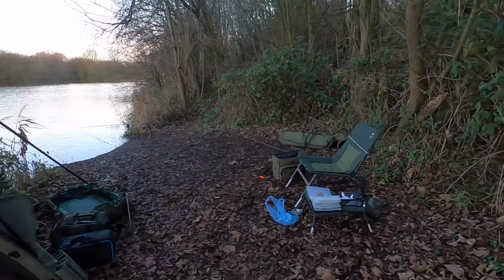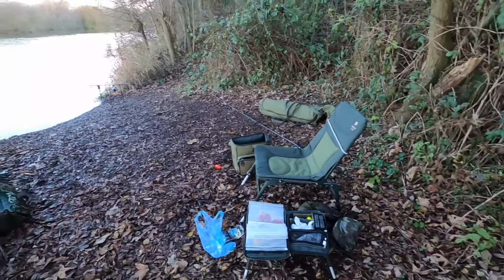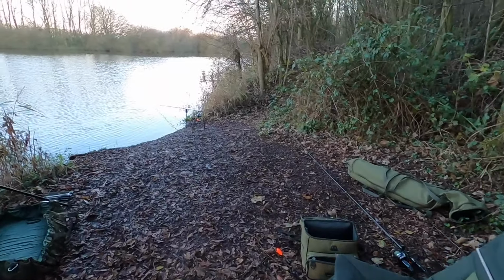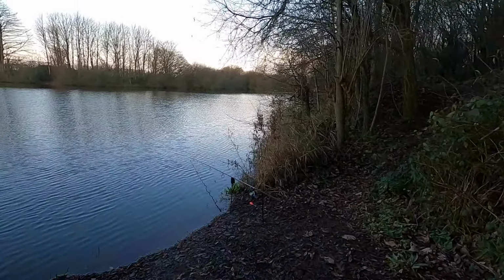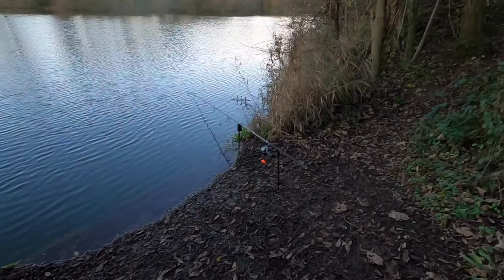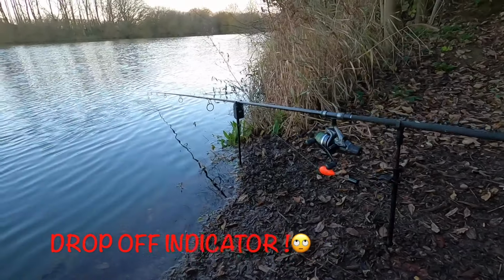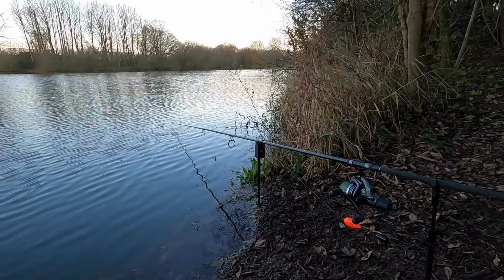Right, this is the peg for the day, or certainly for the morning. As you can see, it's a mess at the minute. I haven't got set up fully. I've got one rod set up down this side in this margin. I've popped up a smelt on that one. Drop back alarm, bait alarm open. Bait alarm is on and waiting.